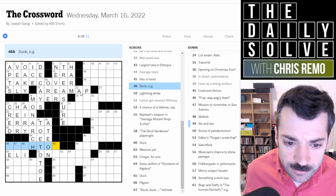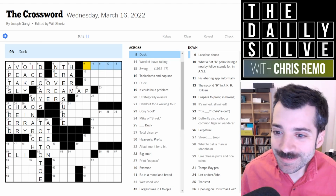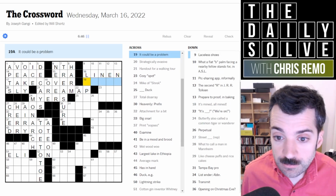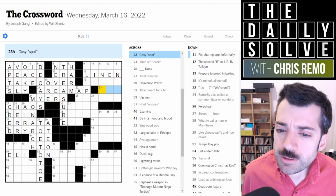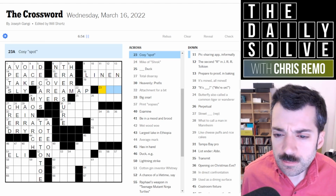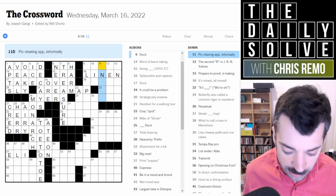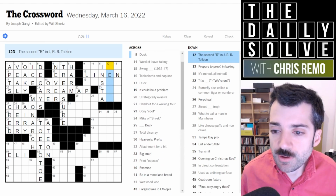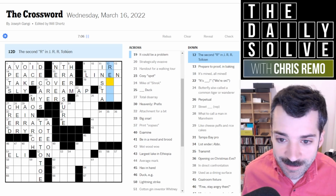Let's go back up to the top of the puzzle. Oh, it's another duck. All right. What about this? Tablecloths and napkins. Those are linen. It could be a problem. And cozy spot. Why is spot in quotation marks? Pic sharing app informally could be Insta for Instagram. That's the informal bit. The second R in J.R.R. Tolkien. I'm not sure, but it will start with an R. I bet that.